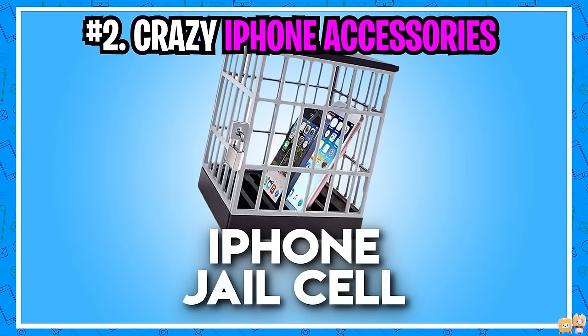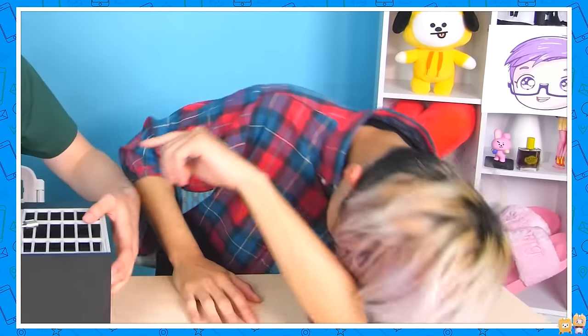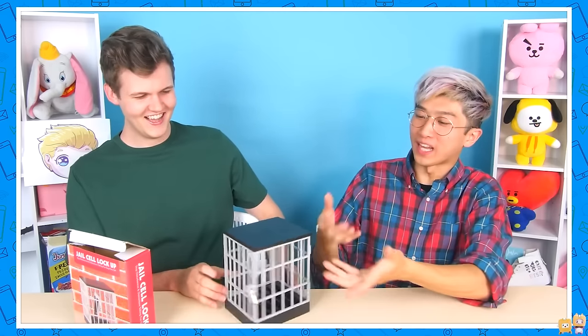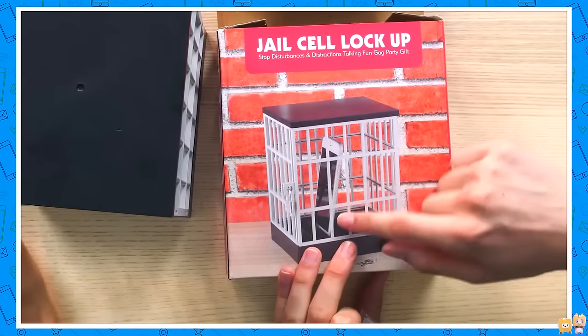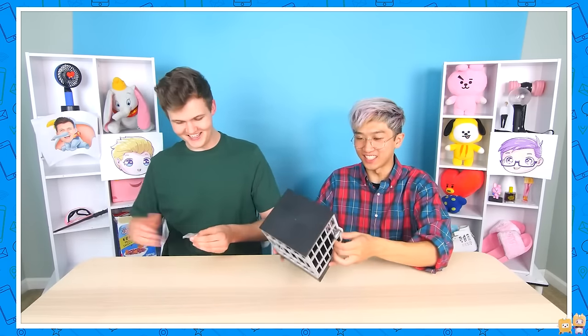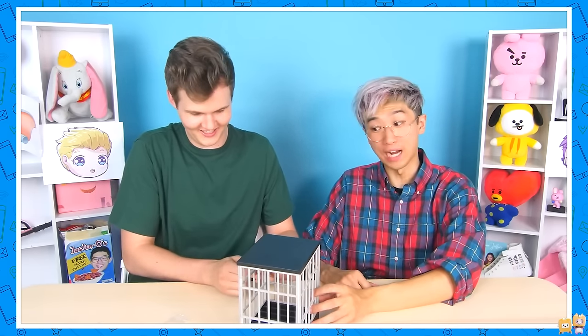This iPhone jail cell. Okay. So this is a jail cell for your iPhone. How is this a phone accessory? I thought you bring like a case or like, what is this? As you can see, you can put a phone in here and lock it up so no one can get it. You could put anything in here. Yeah, exactly. Okay. So it comes with a key that I can use to unlock this. We better not lose this key.